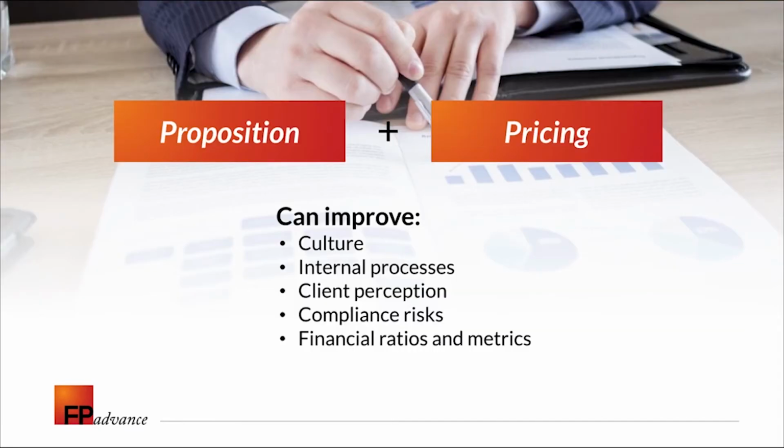Changing your proposition and pricing approach can have a major impact on the culture within your business. It can simplify your internal processes. It can improve the perception that clients have of your business. It can reduce your compliance risks and can improve your financial ratios. One small piece of work has a range of knock-on effects that improve your score on many other issues in your dashboard. Does that make sense?